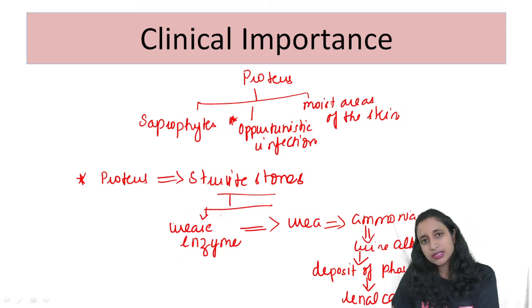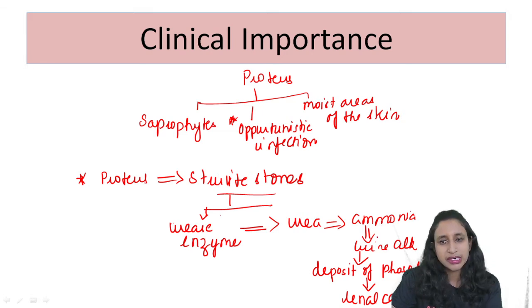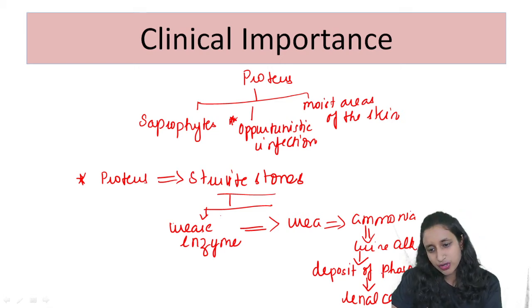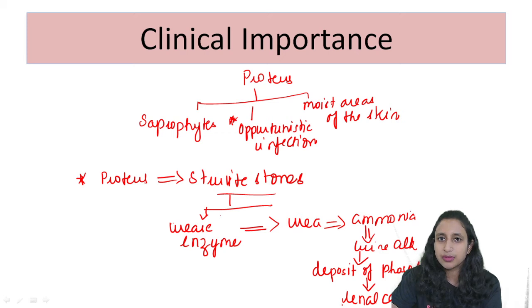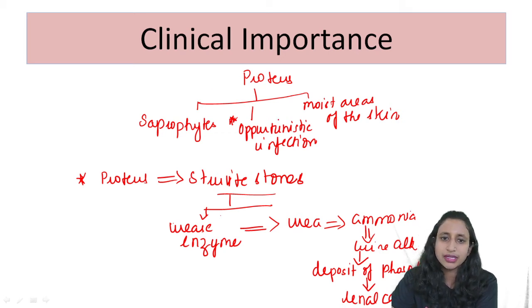This is because Proteus produces the urease enzyme. The urease enzyme breaks down urea into ammonia, and this is responsible for making urine alkaline. Because of the alkalinity of the urine, there is increased deposition of phosphate, and this is responsible for the formation of renal calculi. So these are the important clinical features that you have to remember.